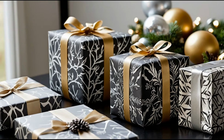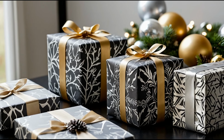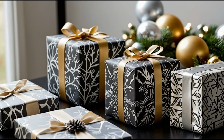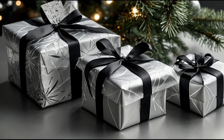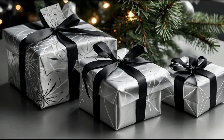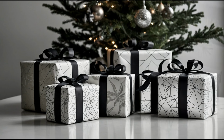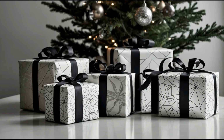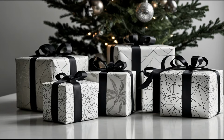Monochrome wrapping paper. When it comes to gift wrapping, stick with modern monochrome designs. Opt for wrapping paper in neutral tones such as black, white, or silver, and use simple ribbon in contrasting colors. For a polished look, add minimalistic gift tags and avoid using bright colors or excessive bows. The monochromatic wrapping will not only look stylish under your tree, but also enhance the modern aesthetic of your holiday decor.